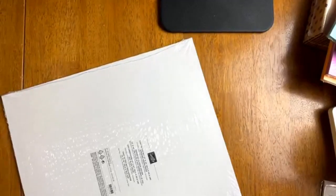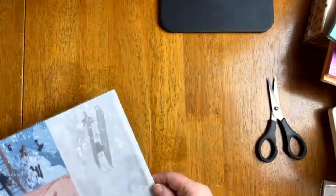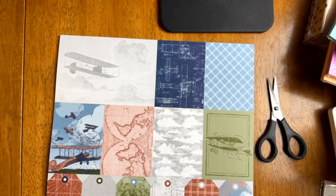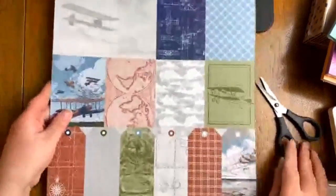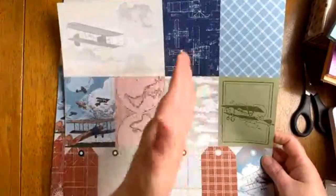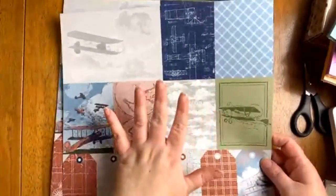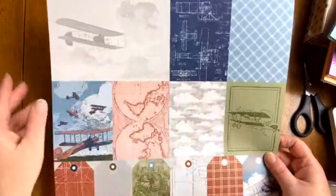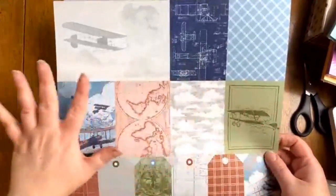Hold on, let's get the scissors. This is called Take to the Sky. Now, maybe it's because I'm outnumbered by boys in my house that I go for these sets. You could qualify this as masculine, but it doesn't have to be, right? But I do love this style. It definitely has that vintage vibe to it. And the way that they have been doing these layouts, where you could actually turn this into a journal, or you could put pieces of this into a planner or a scrapbook or a memory book or a photo album or something like that, I love when they do these front sheets like this.